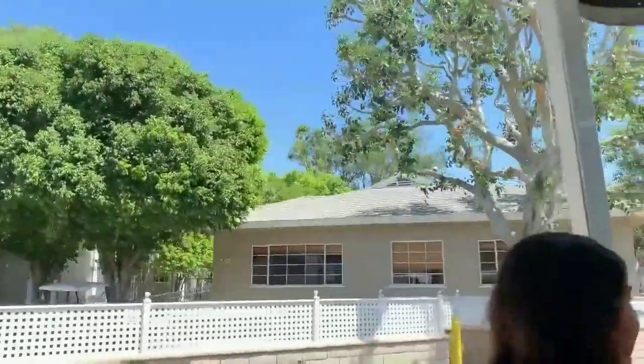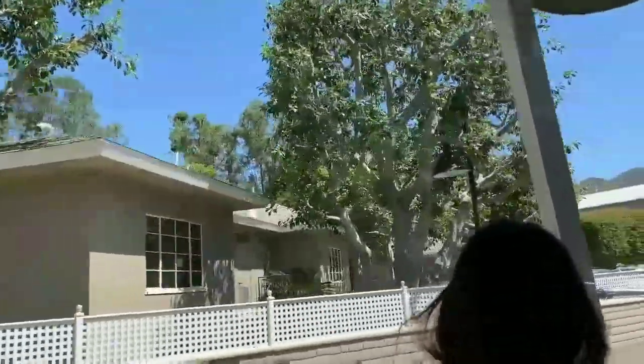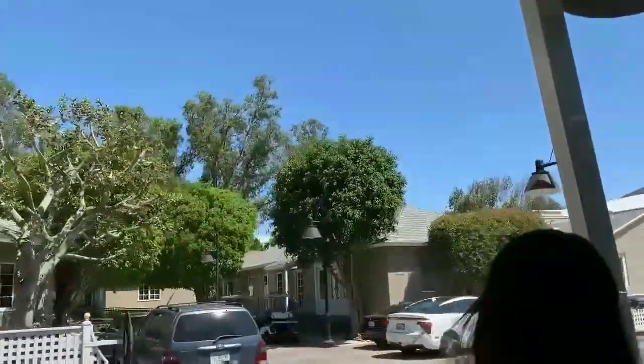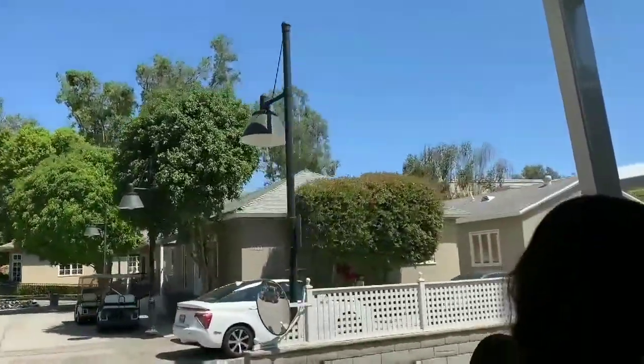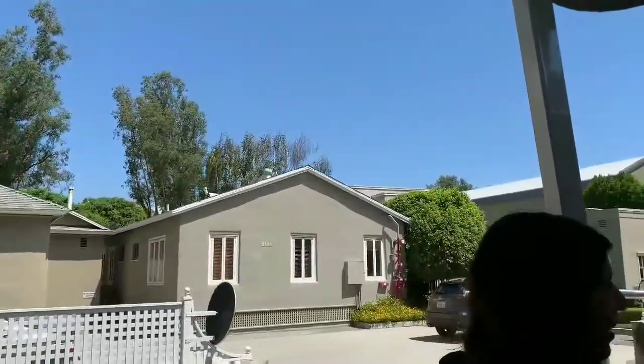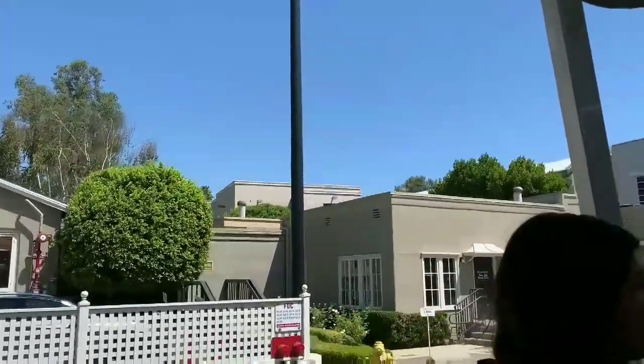Most of these buildings don't really look like offices because these all started as dressing rooms for stars like Rock Hudson, Doris Day, Lucille Ball, Clint Eastwood. They all spent quite a bit of time here back in the 40s and 50s. This one on the left belonged to Alfred Hitchcock, so that's his silhouette up front. That was his office up until his retirement.